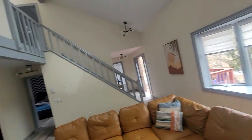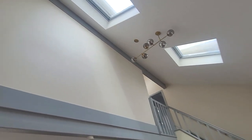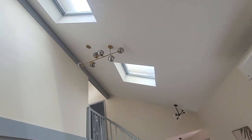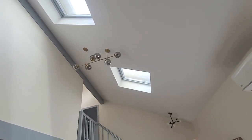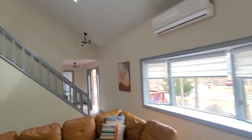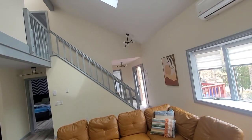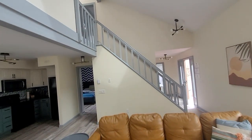Another thing about this property, since it has natural light coming in, which means the sun comes in here at around 11 or 12, it does start getting warmer because of the sunlight coming into this place. And also it's well insulated, so you don't have to worry so much about heating this place.